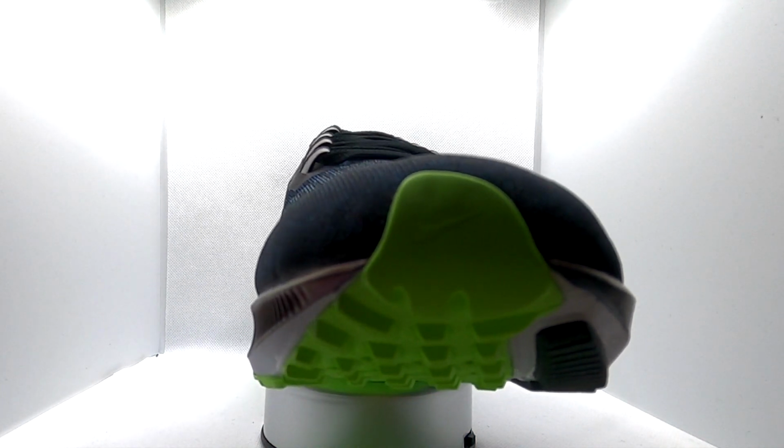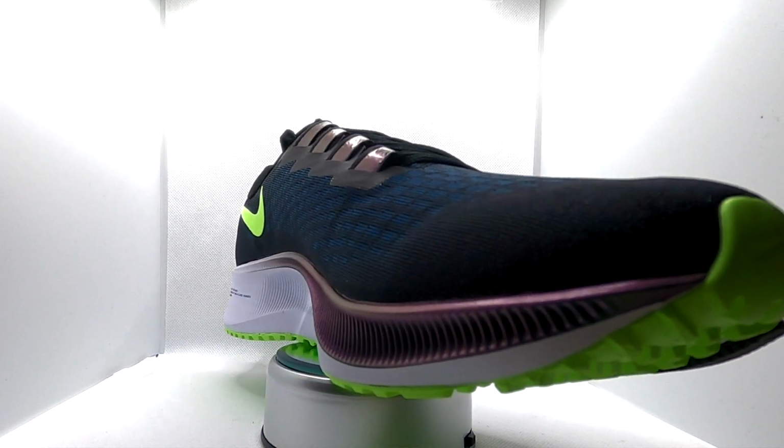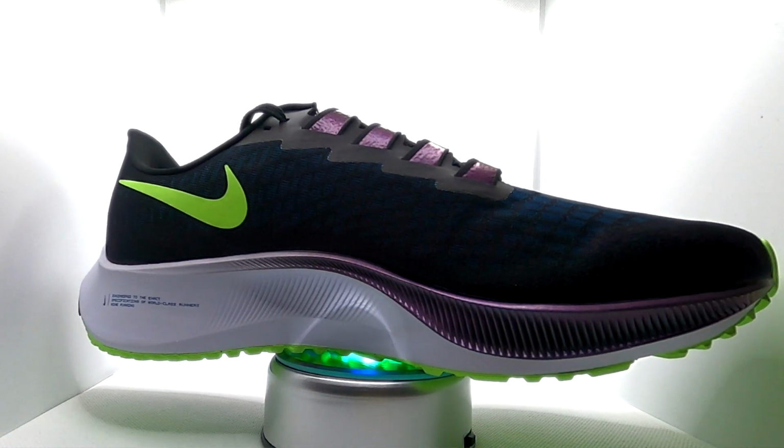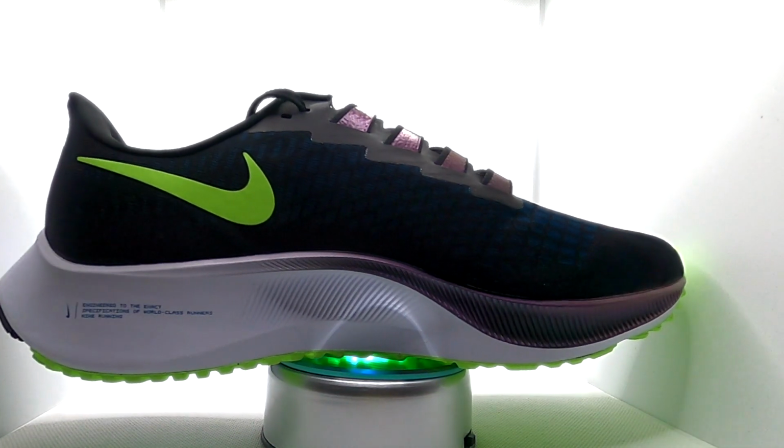Let's get into some of the stats actually before we get into which one I prefer. So the Pegasus 37's got a 10mm drop. It's between 10 and 11 ounces depending on your size. You've got the full length React foam, and some zoom pockets down the front that have been shifted versus the older version, and they've been made thicker to give you that more pop off your toe. It's got a reworked upper, which I don't like, and I'll come on to that in a minute.